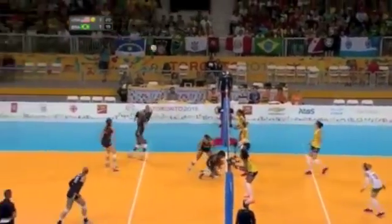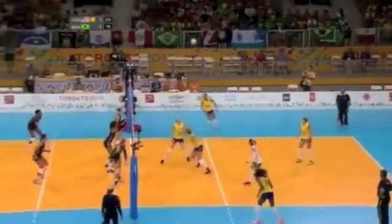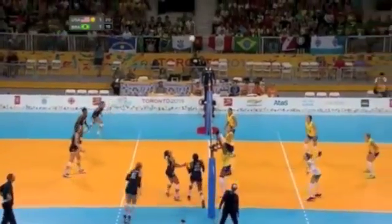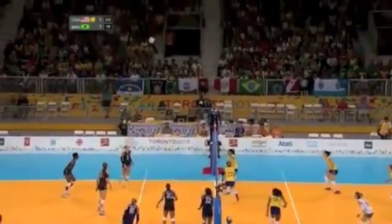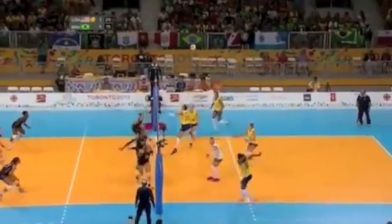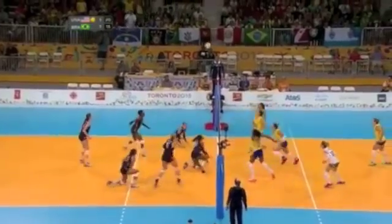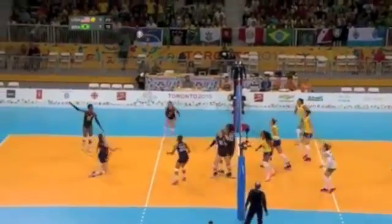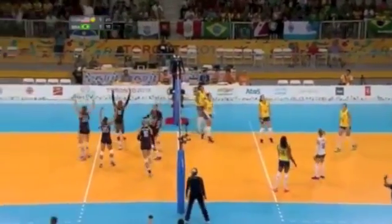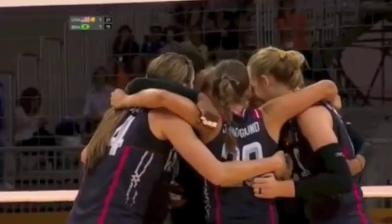And both setters putting that ball tight to the net. Another tight one, this one to the wing and off the block, kept alive. Here comes Brazil. Oh, look at this save. Incredible action. Americans, a chance to win a beautiful point, and they do. Wow.